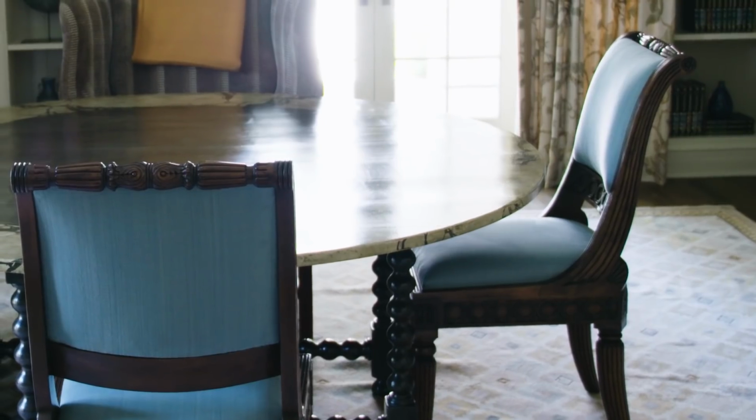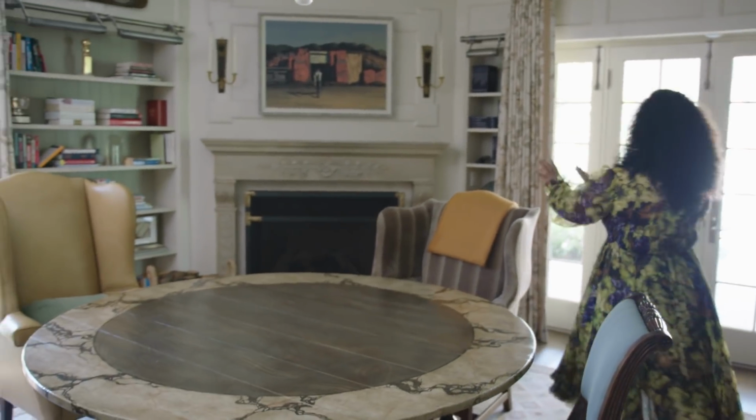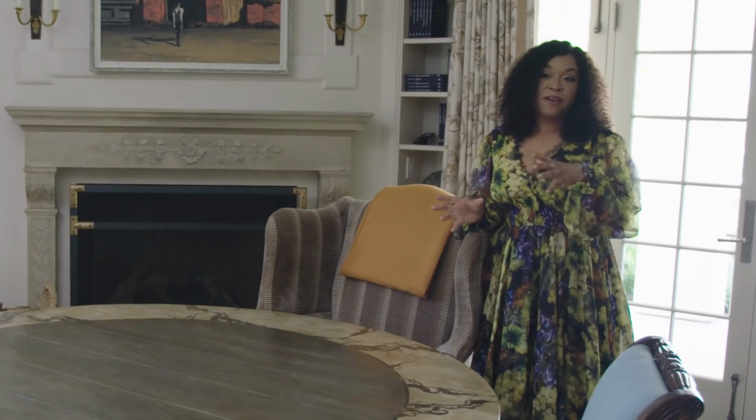I got big cozy chairs in here because it feels really important to have a chair that you want to sit in and spend a bunch of time in. So this is my chair by the fireplace. Winter, summer, don't care. Have that fireplace going and roaring and making a cozy fire, and writing.